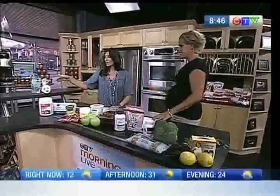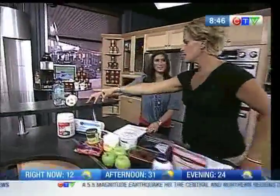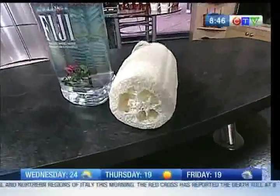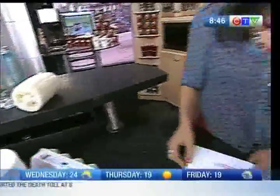Okay, great tips. Lastly, your skin, the largest organ of detoxification. Dry skin brushing, use a loofah. That's going to exfoliate your skin, helps the detox, and drink lots of water. Half your body weight in ounces is the amount of water that you need to drink.